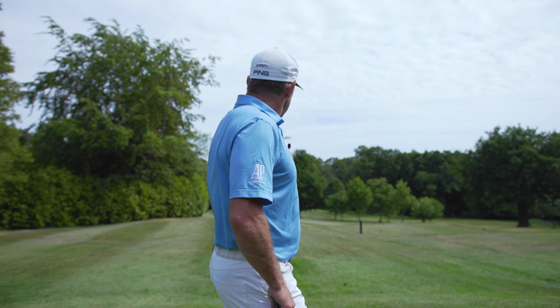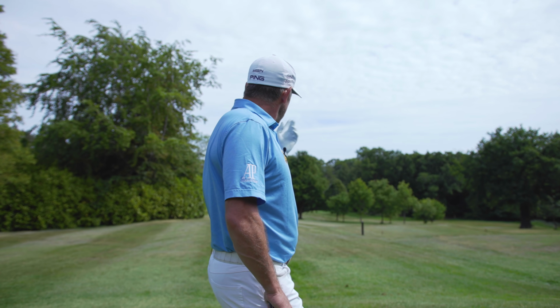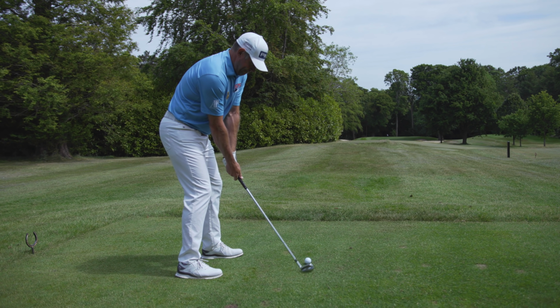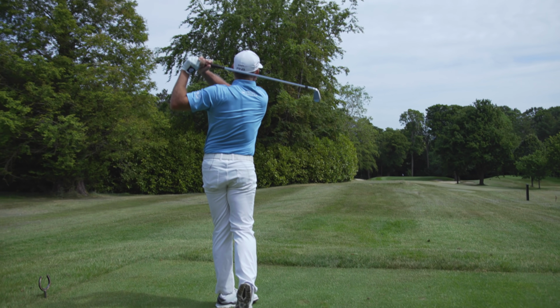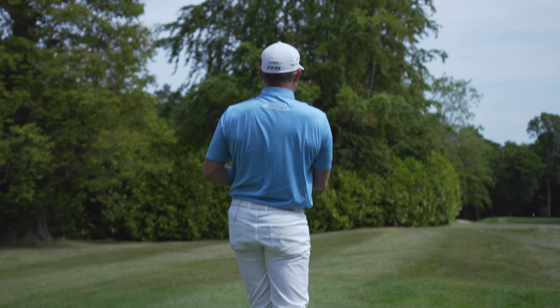There are 2 other bunkers to avoid, one on the left and one short on the right. But if you hit a good shot, it leaves a good birdie chance. Straight at it.